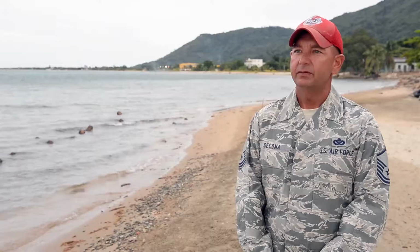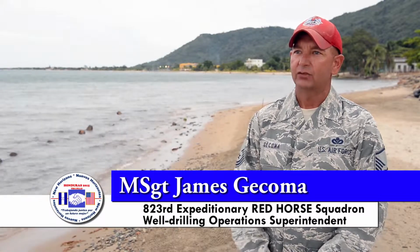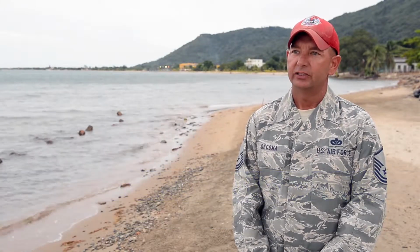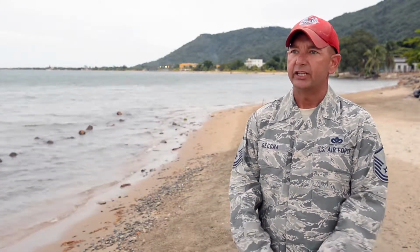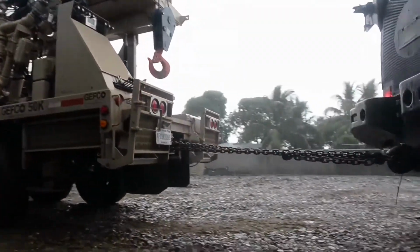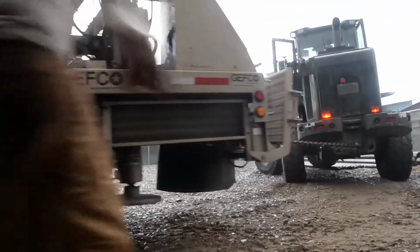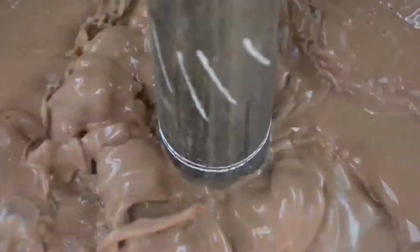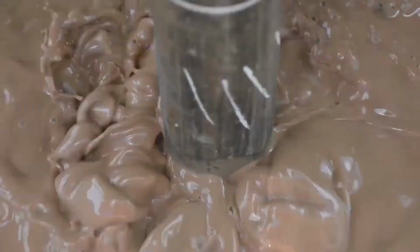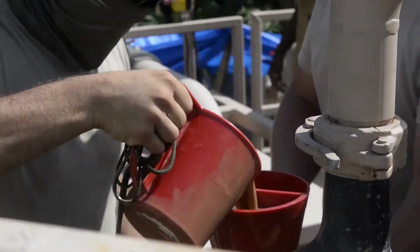Our overall mission for New Horizons was to drill and produce two active wells for the local Hondurans, get them a good quality drinking water. Once you get your site survey completed, do the site setup with all the well drilling rig, and then also our drilling fluids tank, we'll start mixing our mud, prepping. You let that aerate for 24 hours, so that way you're getting the proper viscosity through your mud.